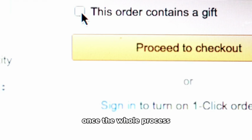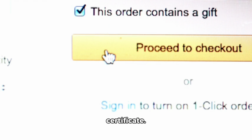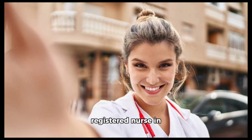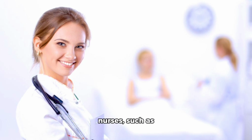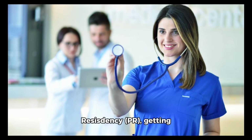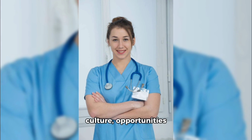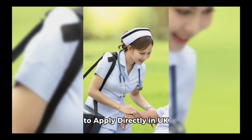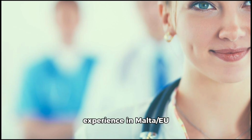Congratulations! Once the whole process is completed, they will issue you a registration certificate. There are so many benefits of becoming a registered nurse in Malta for internationally trained nurses, such as possibilities for getting permanent residency PR, getting exposed to a different culture, opportunities to work in other EU nations, or opportunity to apply directly in UK as registered nurse post 1 year of work experience in Malta, EU without writing another IELTS, among others.